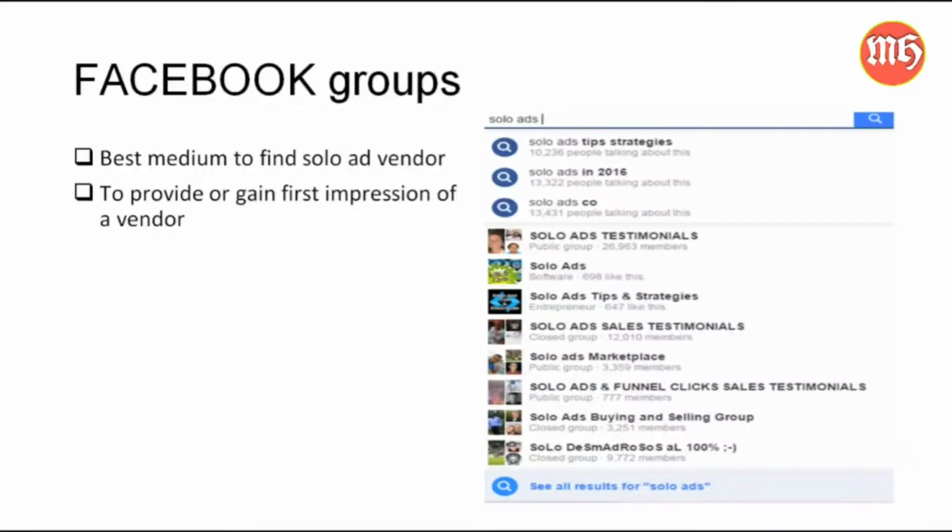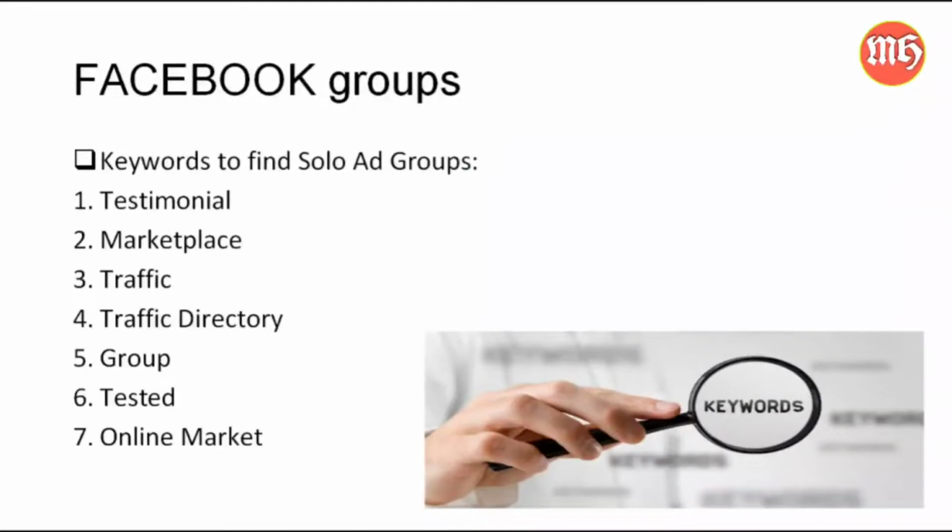Compared to using Google search or solo ad membership sites, Facebook groups are perhaps one of the best mediums for you to find the most compatible solo ad vendor. It's also a great platform for both buyers and solo ad vendors to provide or gain a first impression of a vendor. Through these groups, you gain access to other users' comments and the results they have gained from the solo ad vendors. That being said, there are various subgroups you can find on Facebook, and it's pretty easy to find a group. Now, to find a group, there are several keywords that you can use.